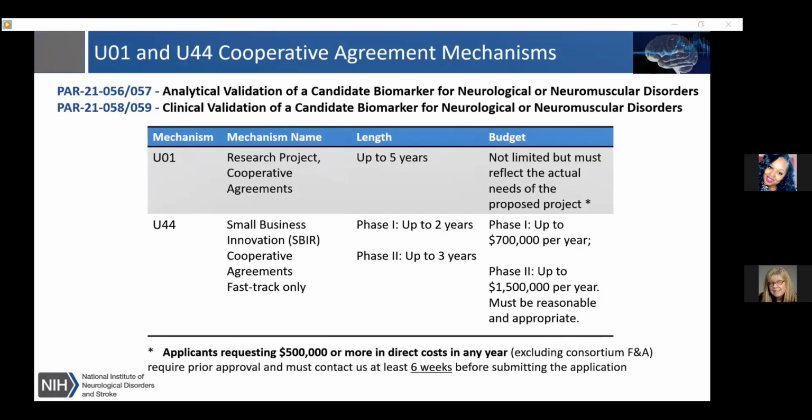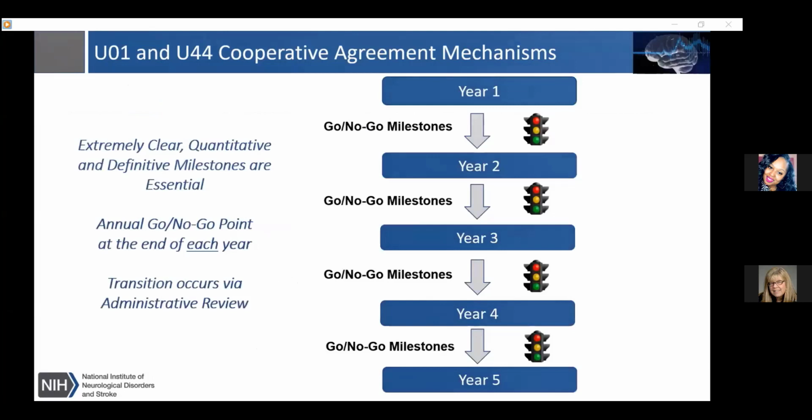So the U44 option is for SBIR fast track applications, and you can request up to 700,000 total costs per year in phase 1 and up to 1.5 million per year in phase 2. But of course, those budgets need to be clearly justified. And again, for all of these cooperative agreements, you need milestones at the end of each year. And so the annual review is fairly stringent between moving from one year to the next. And again, these milestones need to be extremely clear, quantitative, and definitive.